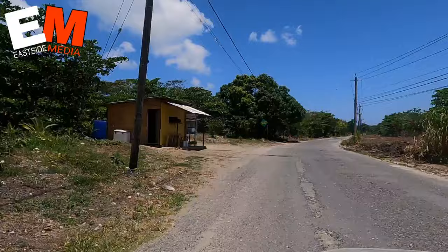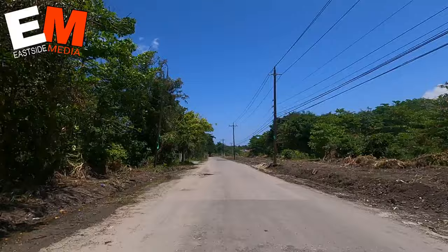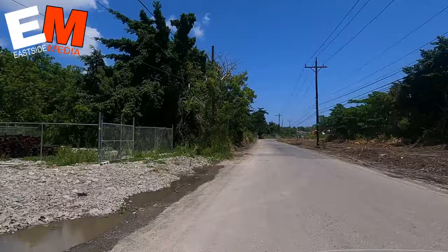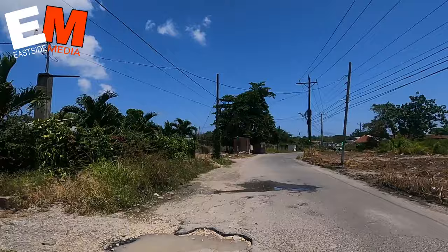If you remember from previous videos that I did, this area leading into Golden Grove Town is normally flooded when rain is falling very heavily. So you know that they would have to lift this section to ensure that there isn't any flooding of the road. And it seems like they're going to widen it a little bit, or they're going to install a drainage system over on the right hand side.